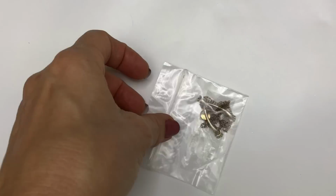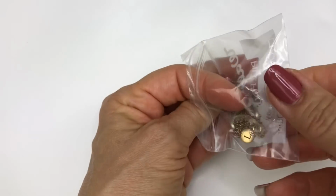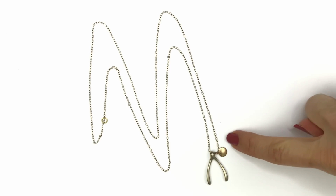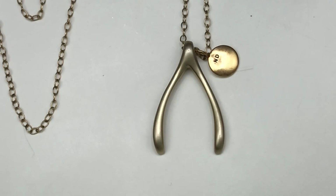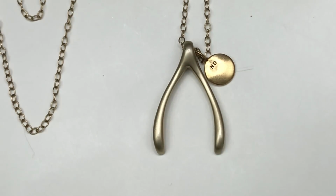Here comes another bag, and this one looks like a necklace, a very delicate necklace. This is a super delicate necklace. The chain is quite delicate. We have a gold tone chain and a matte gold tone wishbone charm. There's also another charm just to the side of that. I took the camera in closer just to show you the wishbone charm and also the little round charm next to it. It says ND, and I am not quite sure what that stands for.